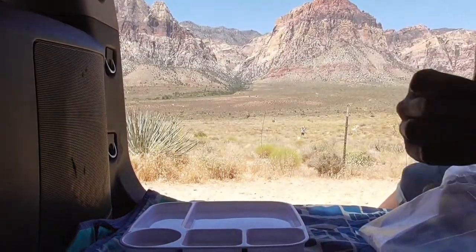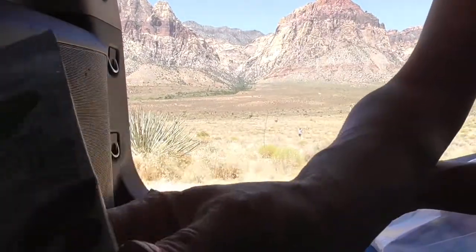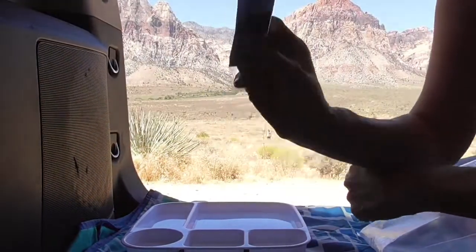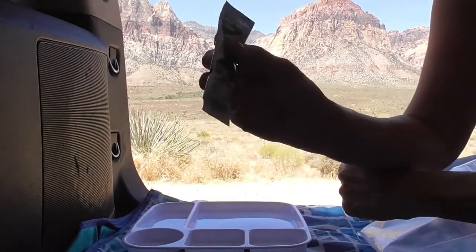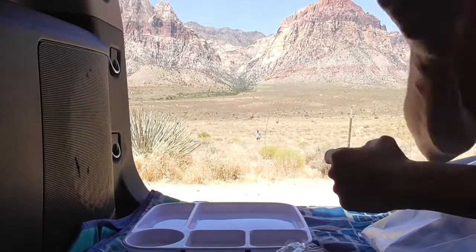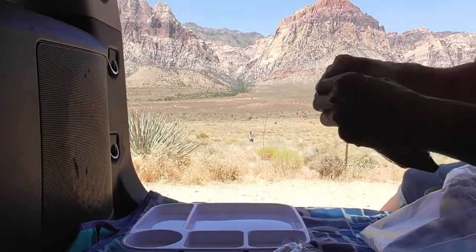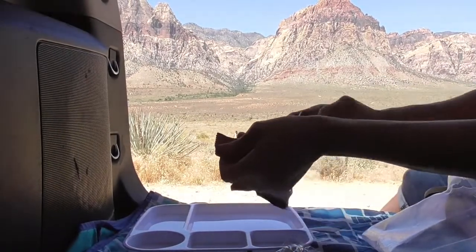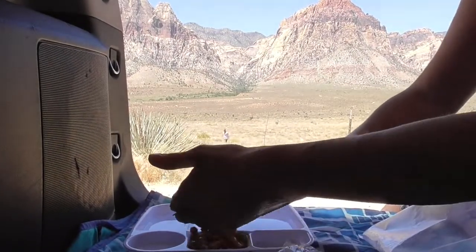And then, since it didn't come with a drink, I grabbed some of the Crystal Light. I don't know if I can get the light to focus on it. There you go. Some of the Crystal Light mixed berry. I'm just gonna add it in some water, make it happen. There's actually a lot in here, so for a water bottle, you don't use all of it. But we're gonna open all of it. I'll show you guys on the tray with the background, and then I will zoom it in and show you guys.